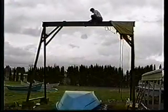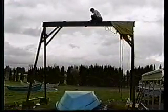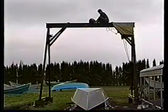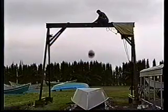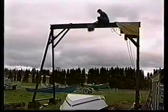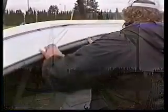Notice how the rock actually bounces back into the air. Now watch what happens when the same rock is dropped on an aluminum hull. Ouch! And now on a competitor's fiberglass boat. So I think we have a puncture. That's serious damage.